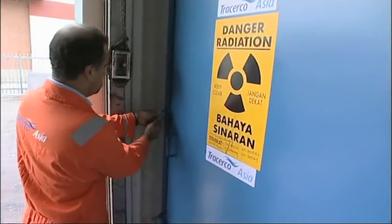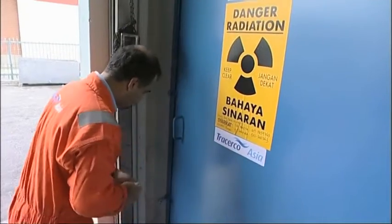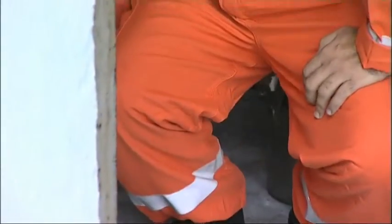Today, they're preparing 4 such radioactive sources to be transported in an overpack by road to a freight company in Singapore. Here they'll be placed in a container ready for loading onto a ship bound for Australia, where the tracer will be put into use.